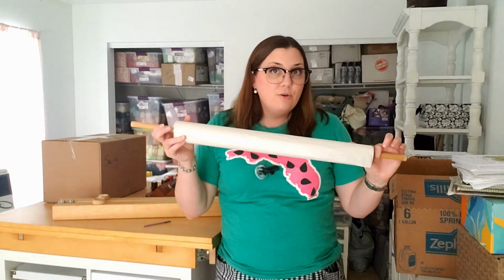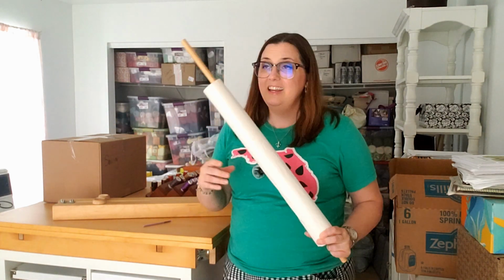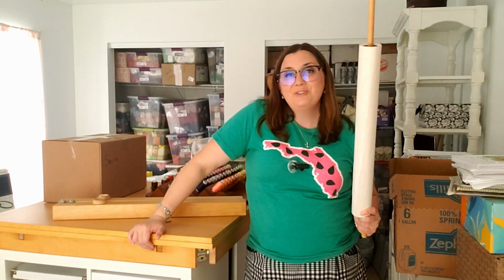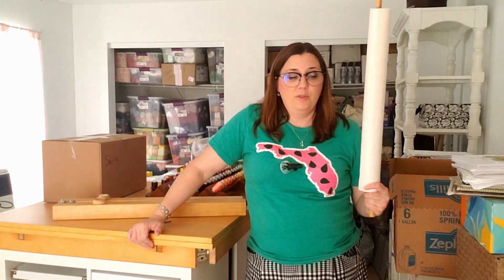Anyway, I go through lots of medical exam table paper. That said, I bought like a 12 pack, I don't know, at least 8 years ago, and I still have like 4 or 5 rolls of it. So if you want a really cost effective tracing paper, look no further. Get this on Amazon for like, I don't know, at the time it was like $35 for 12 of them. So there's a little tip from me to you.